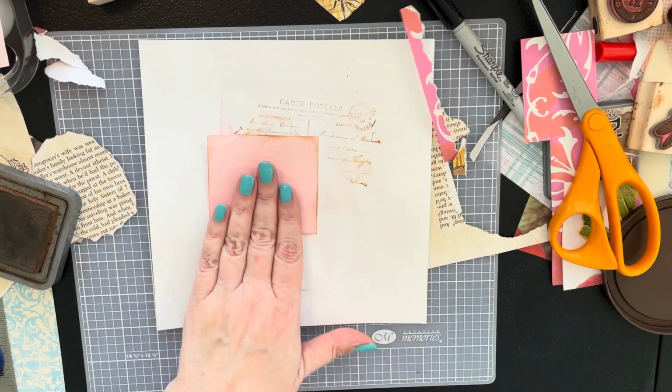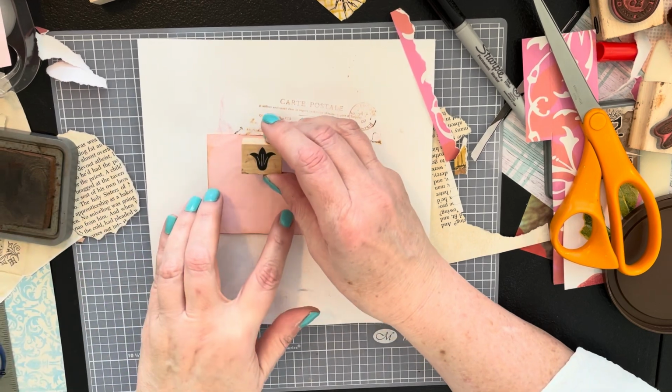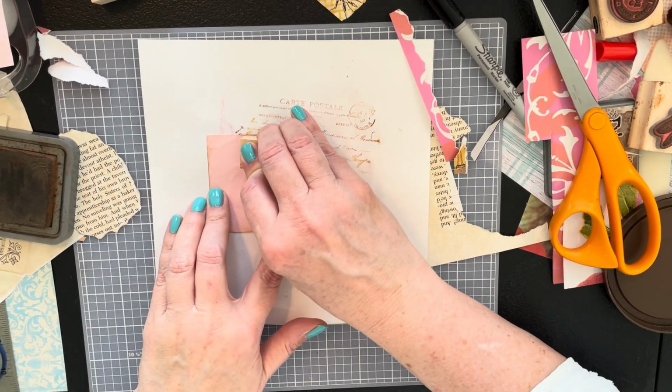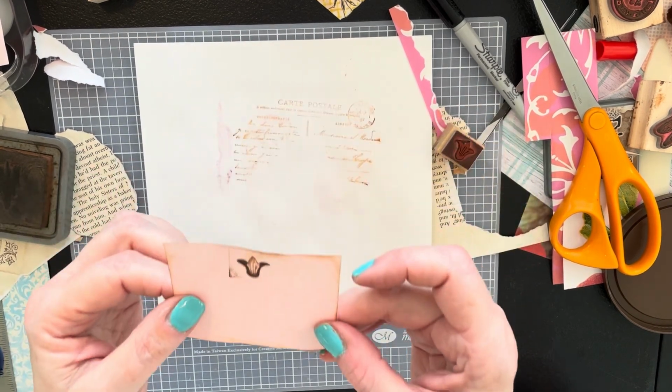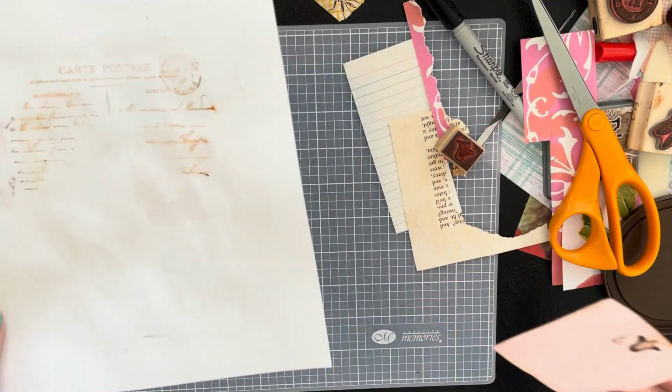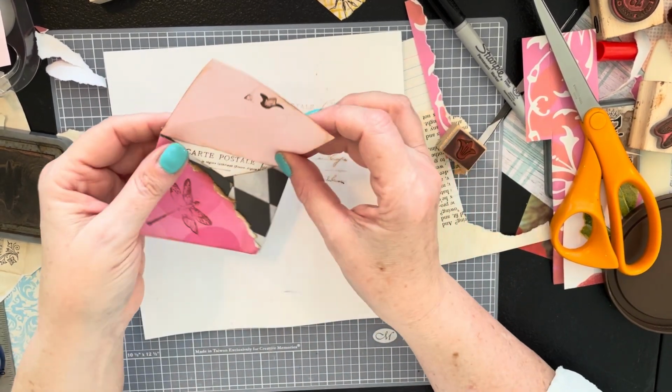Okay, let's do one little stamp on here. I like this little guy because it doesn't take up a lot of room, but it adds a lot of interest. So there's that. Oh boy, that was really wet. Okay, we might have to let that dry a little. But that's all right. Okay, where's our envelope? So that is gonna go in here.